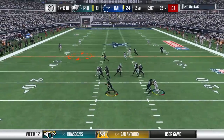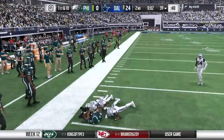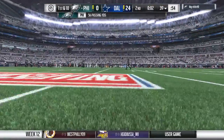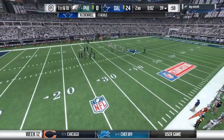Wentz now on first down. Firing quickly here, and that's complete. And he gets this one just shy of the 40. They'll mark him down at the 39. Now hold everything here. We're going to get a timeout by the offense. So as they take it over, we step aside.